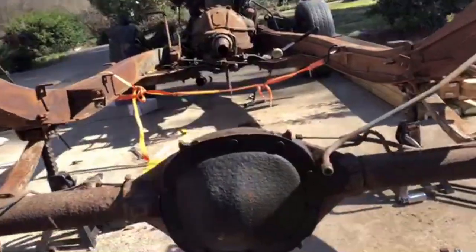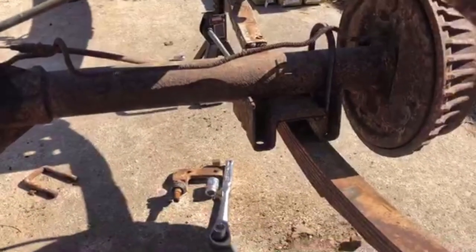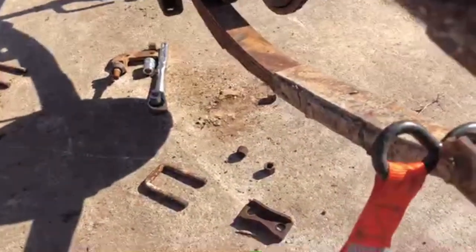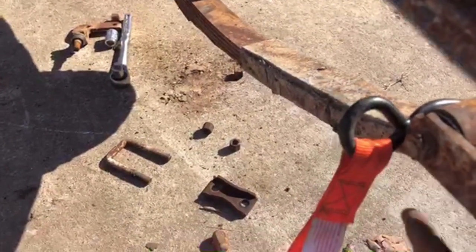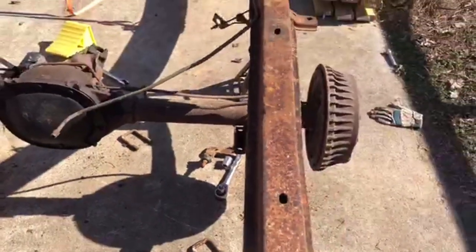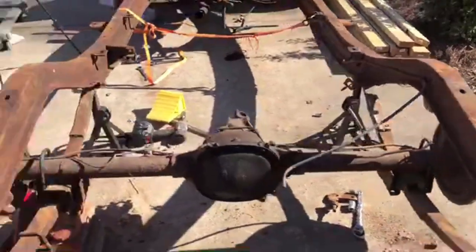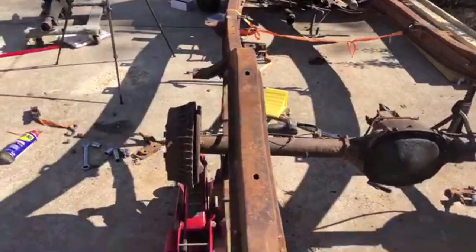When I run a chalk line from the gap up here to my frame, because these narrow little leaf springs here are actually offset, but if I come back up to my frame rail and look straight down the frame rail, man, it's perfect. It lines up perfect with the shackle that's already there.